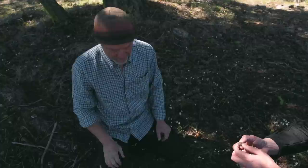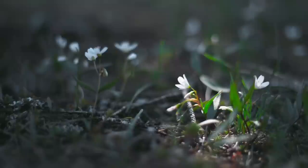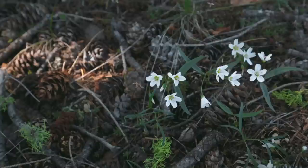Now, the thing about the spring beauty is this. It's in decline. It's felt in a lot of areas. And the reason for its decline is not over harvesting. It's actually for a lack of harvesting. This is one of those plants that benefits by being disturbed, by being thinned out, by having its seeds spread. So in this case, we've got all this spring beauty all around. This is a massive patch, by the way, so we're very, very lucky.